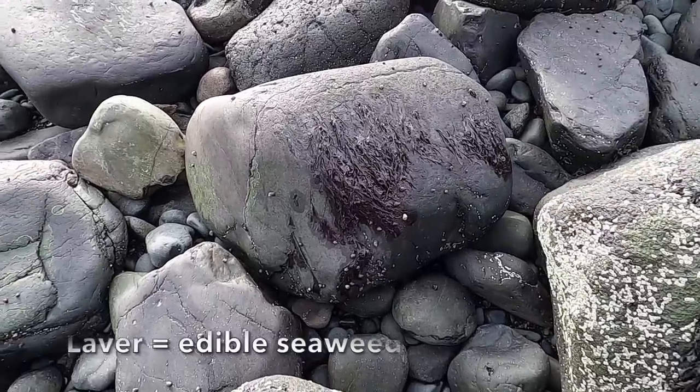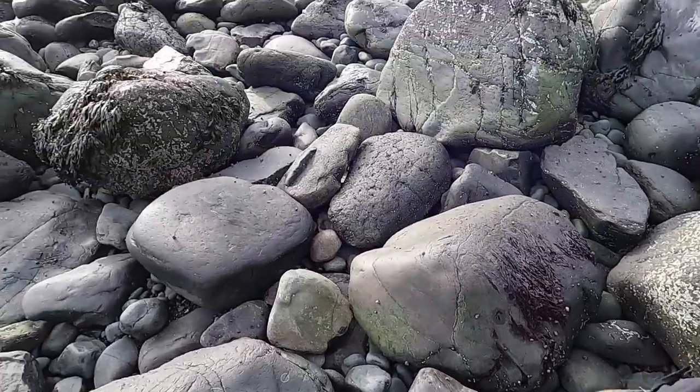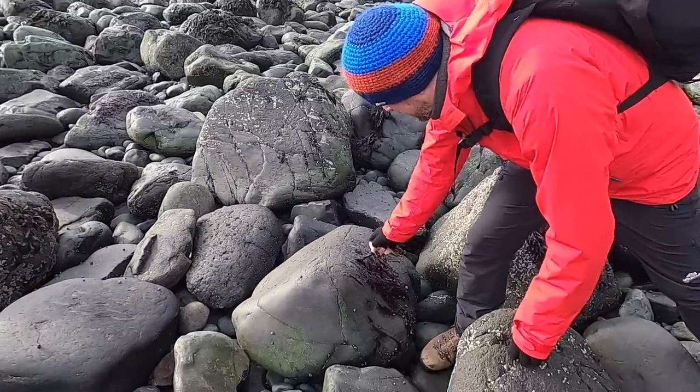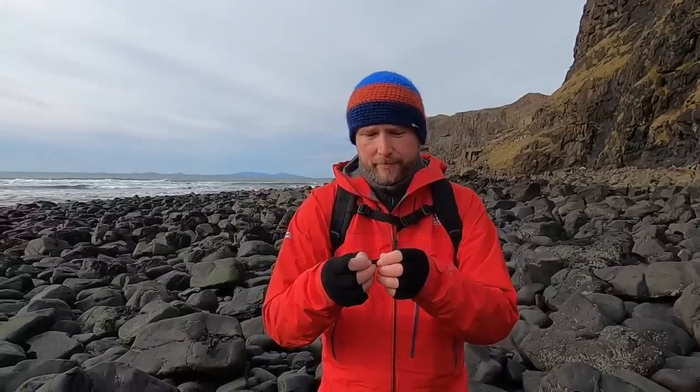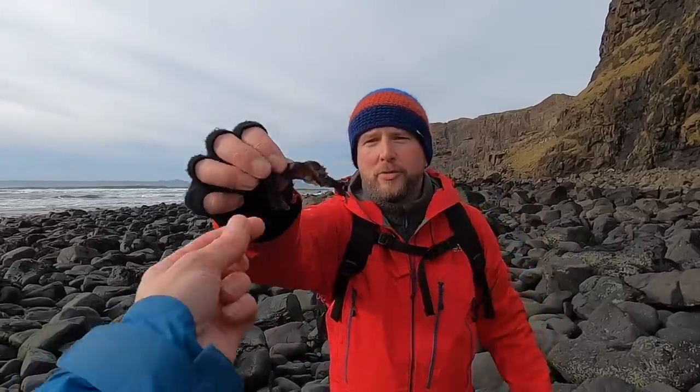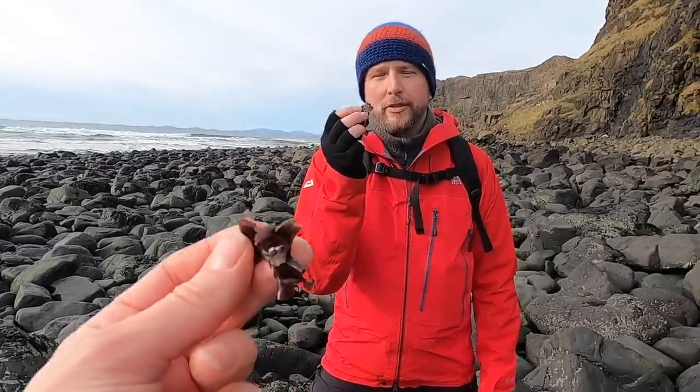Yeah, I think it's lava, but there are no poisonous seaweeds in the UK, so... Might not be poisonous, but it's not very appetising. No. I'm going to try a piece, rip it in half. Go once. Okay, ready?